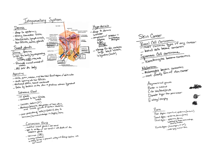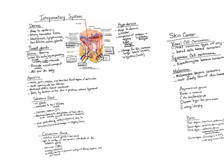Just a couple of things there at the end as far as skin cancer and the burns. And then, of course, we talked about the different layers of the integumentary system. And in this lecture, we talked about everything from the dermis, what it contains, and the hypodermis.